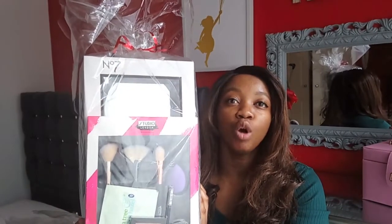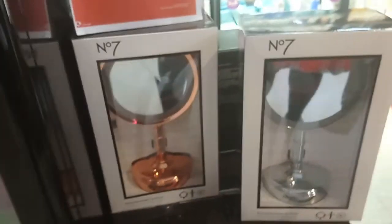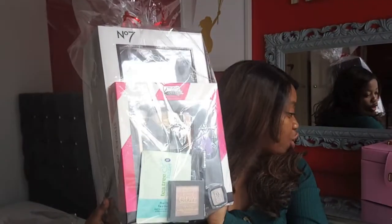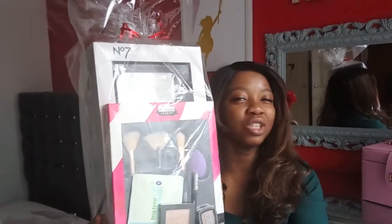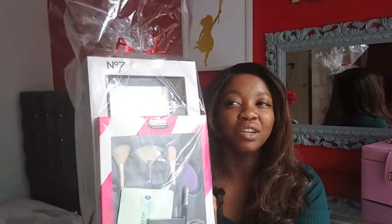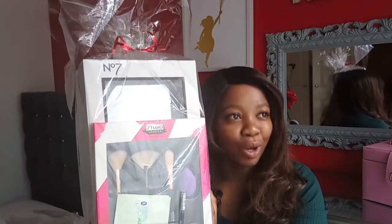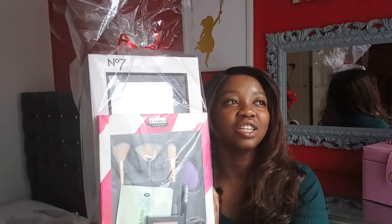Yes! And I got the silver one. You can get the rose gold one, which is very, very pretty. But I just got the silver one because it's going to sit on my dressing table, and the theme on the dressing table and the mirror is grey. So if I got rose gold, it wouldn't fit in. She would totally be so left out.